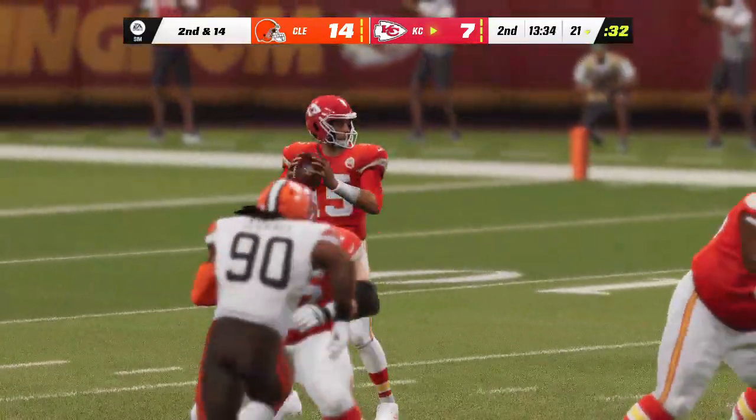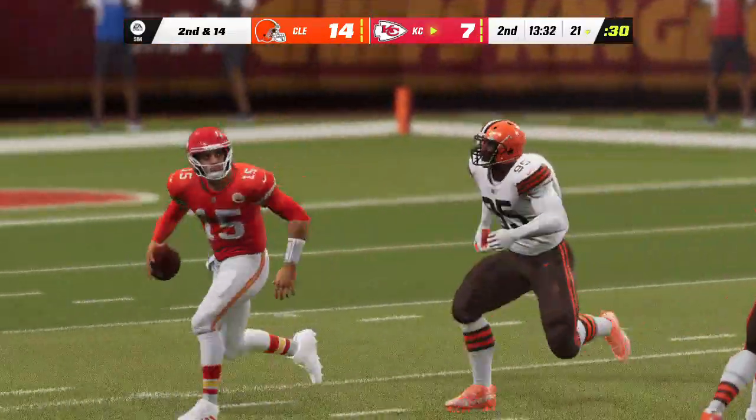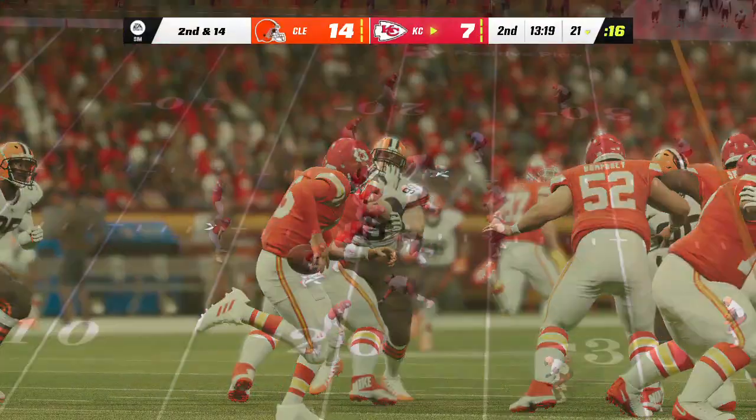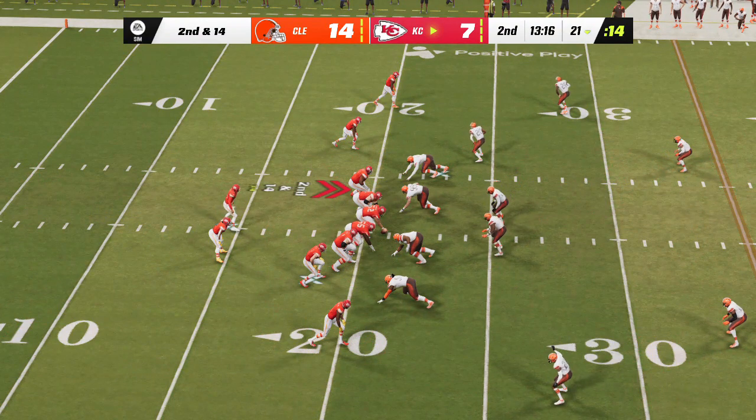Okay, was it a breakdown in protection? Did the running back not pick him up? What does it really matter? Sometimes it's just a great play made by the defense. Big-time sack. 2nd and 14 as they've got work to do here after the sack.